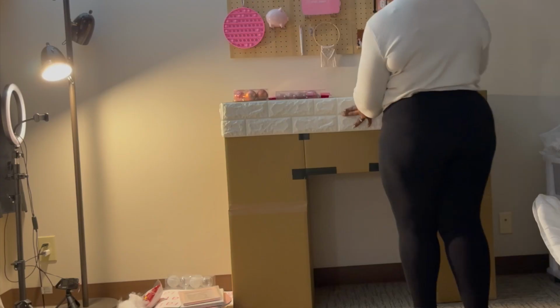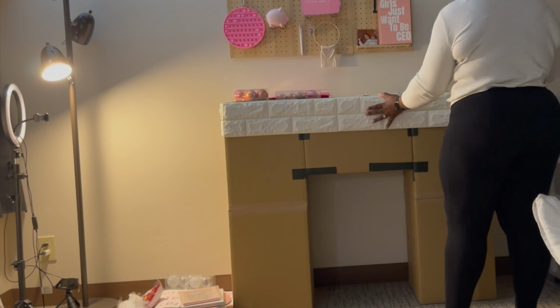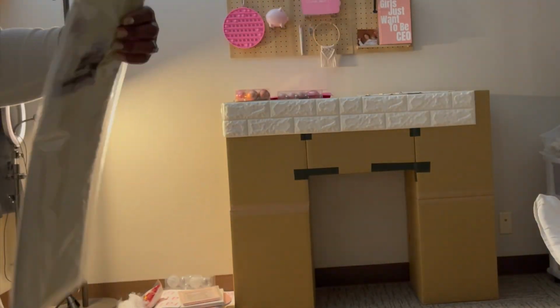So if you're just going to do the front panel and you're going to put this in a corner somewhere where the sides or the back won't be seen, just do the front. However, I wanted to do the front, the sides, and a little bit inside because I wanted to make it look as real as possible.